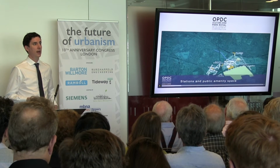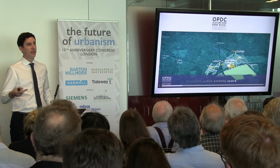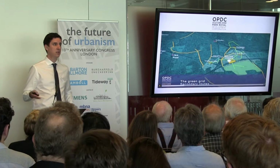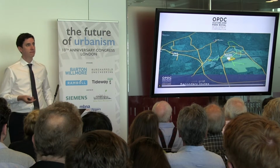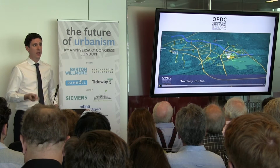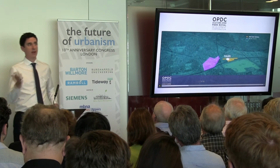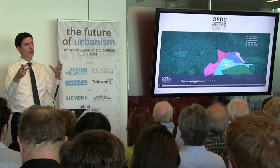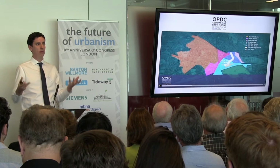We're looking at how we connect these 5 stations together, just through simple concepts of great streets that connect destinations and provide open space along them, and there's a wider movement network that exists across the area. How do we work with High Speed 2 to make sure that their HGV movement doesn't kill the businesses in Park Royal?